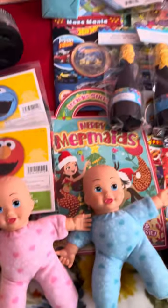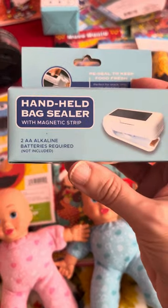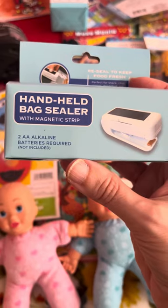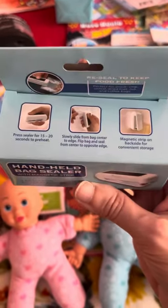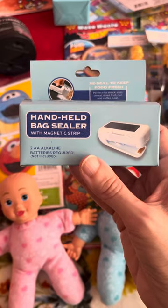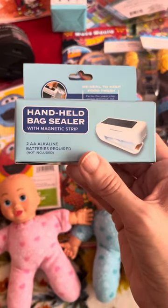And then this is a handheld bag sealer. It's got a little magnetic strip on the back so that it can attach to the fridge when you're not using it. It takes a couple batteries, and it's basically great for resealing chip bags and stuff. I haven't seen this before, but I've seen other people get them, and I finally got my hands on one. So it'll be interesting to see how it works. Stay tuned.